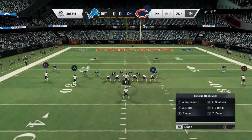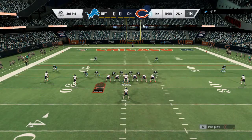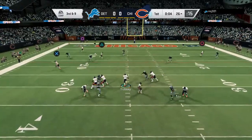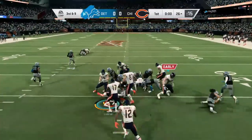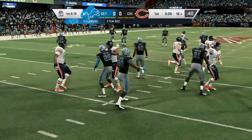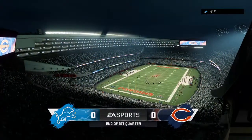Now play number 8 on this drive, and they need 9 yards to pick up the first on 3rd. Now it's Trubisky. Now Trubisky lost the football, and this is scooped up by the Lions. And a big turnover there as his guys will get the football back. No score after 1 on EA Sports.